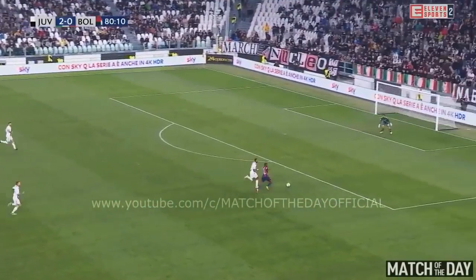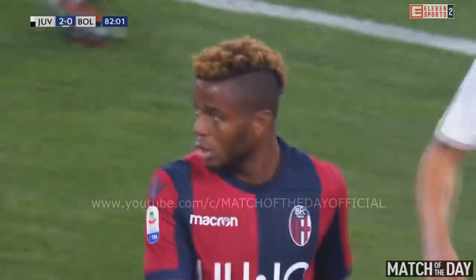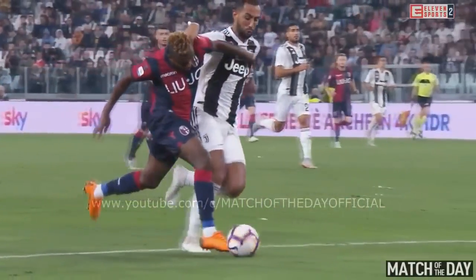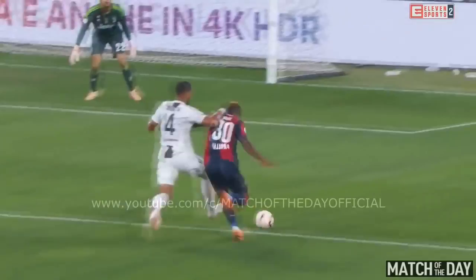Quonquo on the march. There's a little shove there from Benatia. And this will give us a better idea if that's a foul. There's certainly a hand on. Benatia should know better than to put his hand there. I think the referee just about got the decision right.